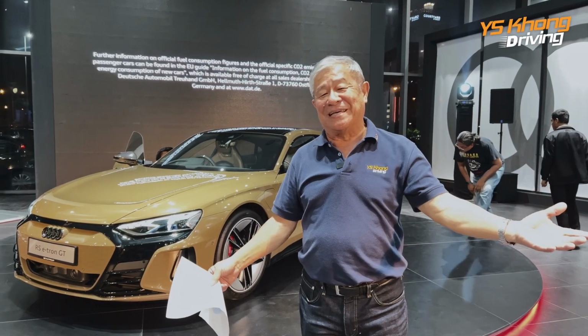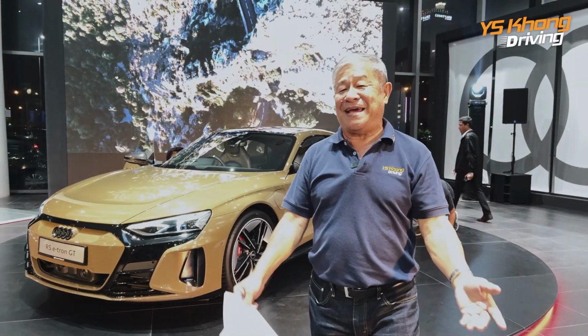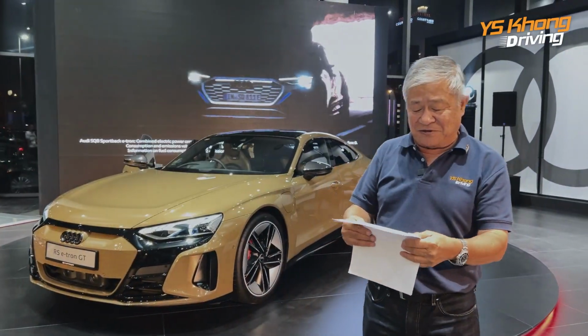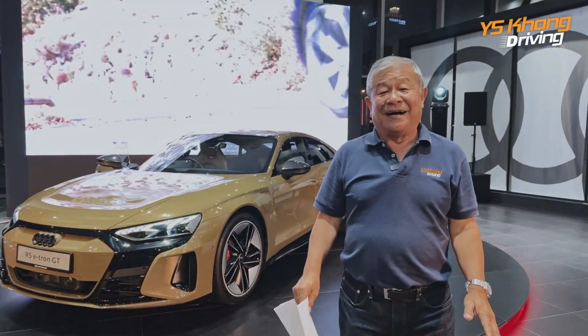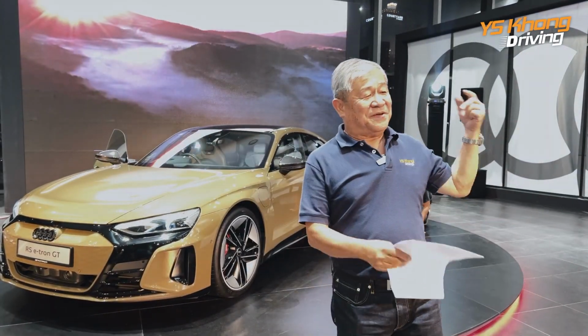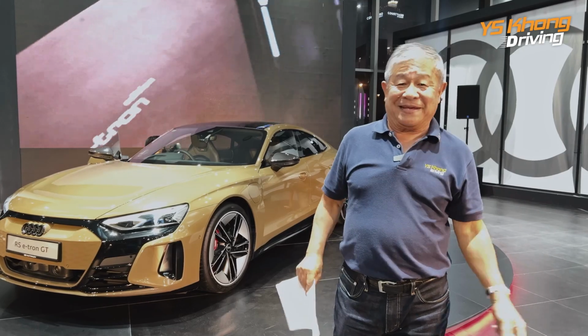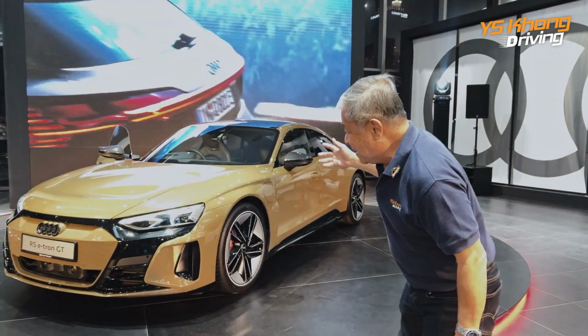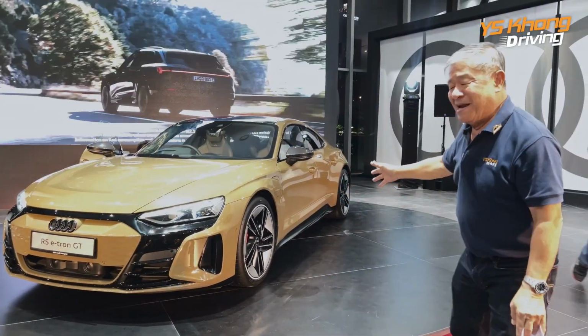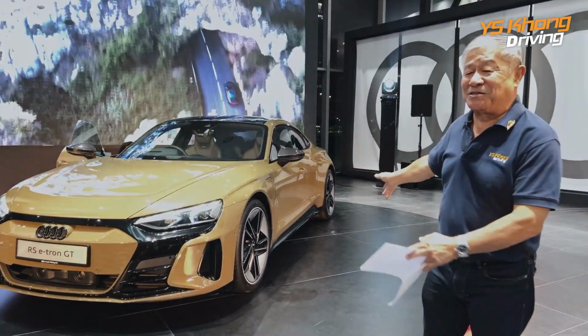And welcome to the age of electric cars, because today is the launch of the Audi range of e-tron, which actually consists of three models of cars: the Audi Q8 electric, the Q8 Sportback electric, and of course the e-tron GT range, which is a lovely car. This is the star of the show today.